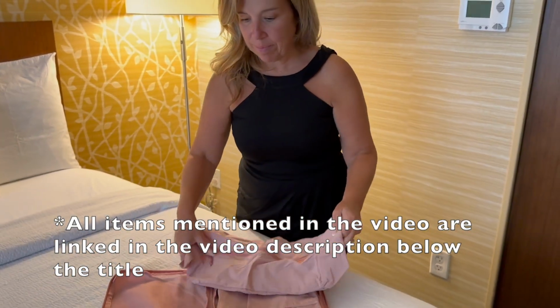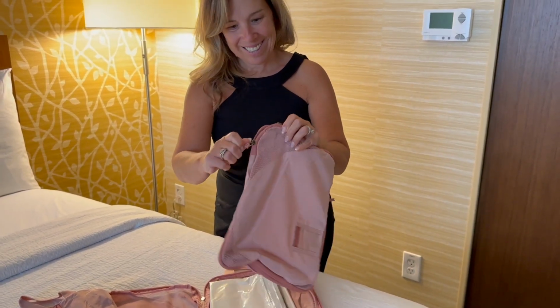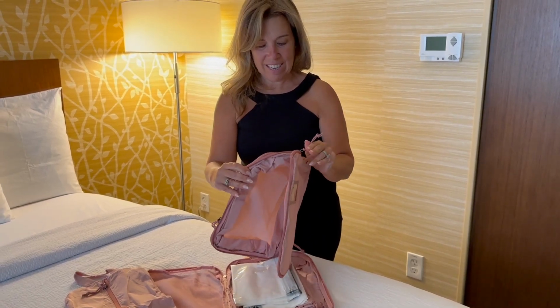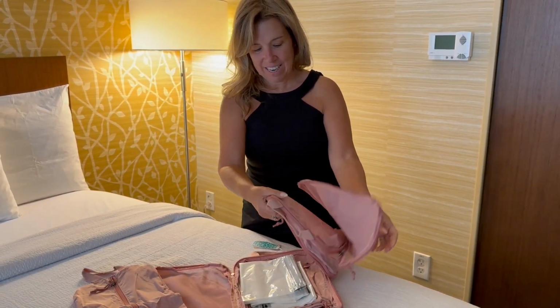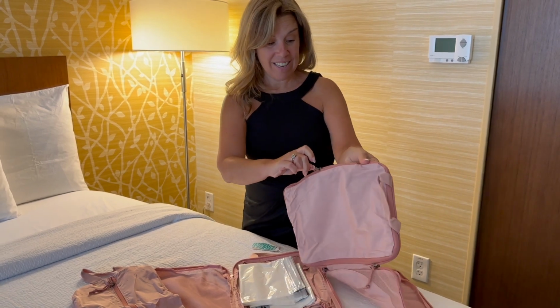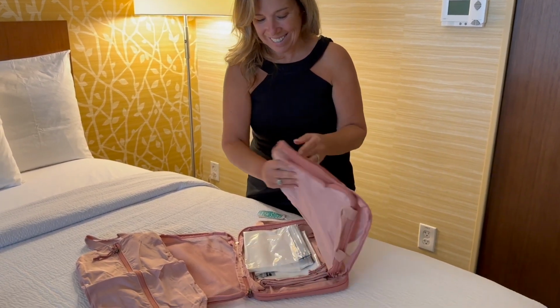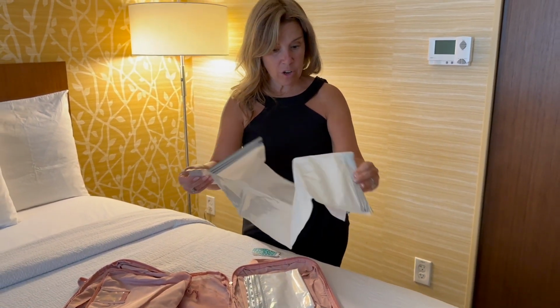Now, when it came to the new over-the-door organizer, I did buy a little bit of a set, which I really did think was very smart. So basically, it came looking like a packing cube, and there were several packing cubes as part of the package. So if you're looking for packing cubes and you're also looking for that over-the-door organizer that's a little bit more compact, this is exactly what you need. And by the way, it does come in different colors.